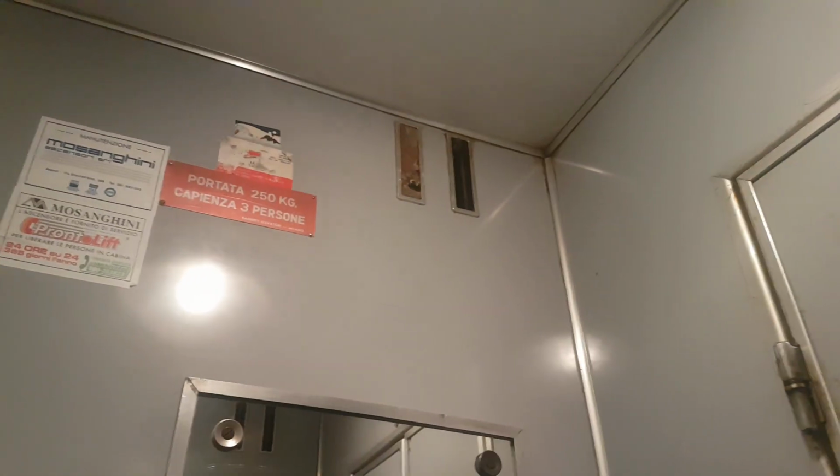Two doors here. Small traction elevator. Just take one ride on it. 2234047, 3 person, 250 kilograms. An old Bassetti elevator, maintained by Mosanghini.